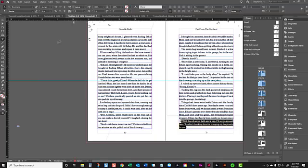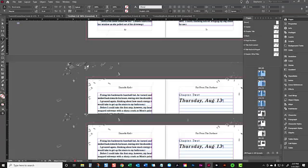I would consider this a runt. It's a very small last line. It's only 4, 5, 6, 7 characters. But this is okay. It's not terrible. It's not a bad runt, so we can leave it as is.